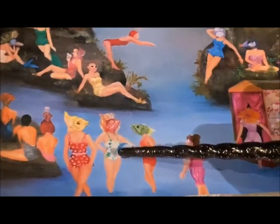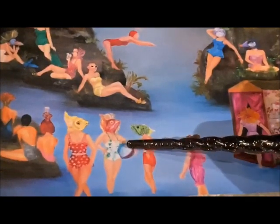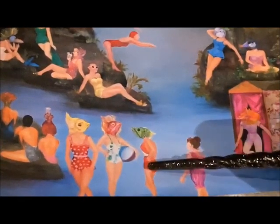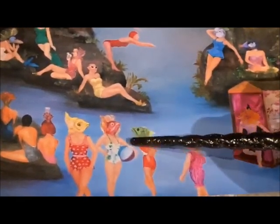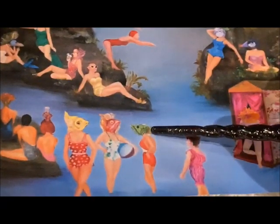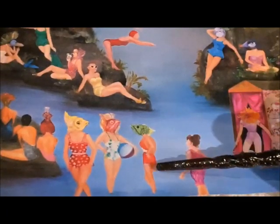And she has on this really cute white and green and blue swimsuit, and she's holding a beach ball, and she is speaking to this friend here, who has a green fish head. I suppose she looks a bit like an eel, a moray eel. And she's wearing an orange swimsuit with a white belt.